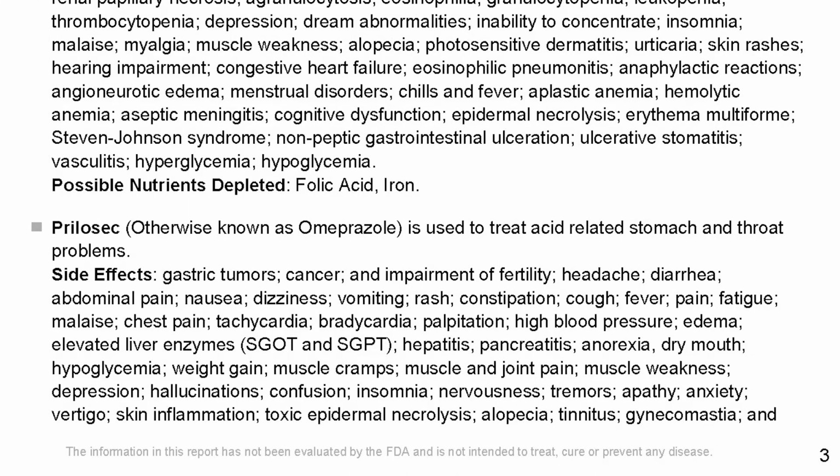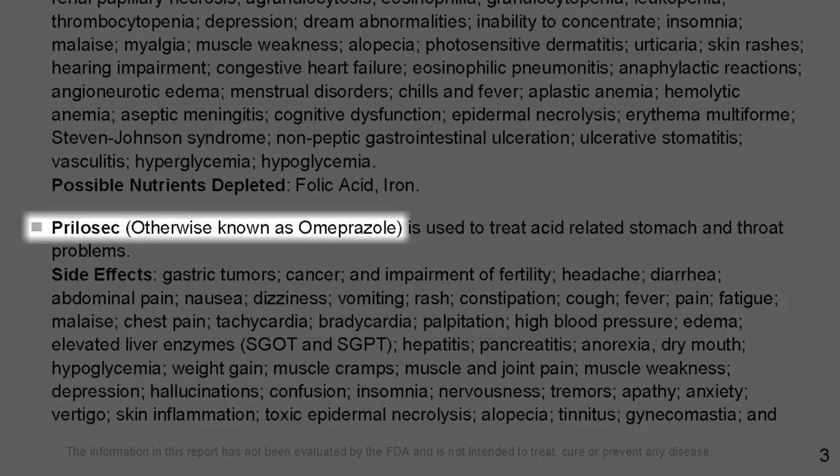I get a lot of people asking me, what about the confidential health analysis? Why is that the thing that we're going with? I really like it for a lot of reasons. Probably the number one reason I like it is actually on page 3, where if you look at the last bullet point on page 3 of the sample packet, it says Prilosec, otherwise known as omeprazole.